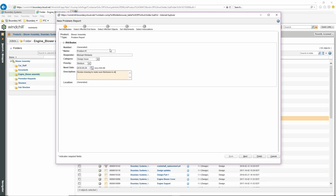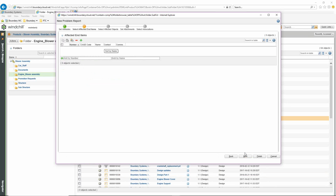After that, I've gone through, and this is just once again setting up what we're going to see. The next is affected end items. Now, end items deal with WT parts. So we can go through and create this on the CAD files. If you're only using CAD files, then you can still go through and execute this, but you will lose some of the additional functionality that it's beneficial inside of the change process. But once again, you can do this strictly with CAD files as well.